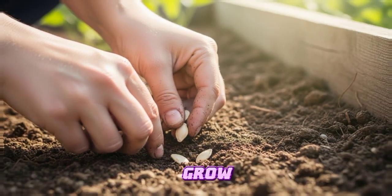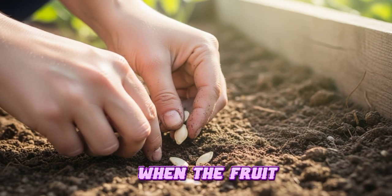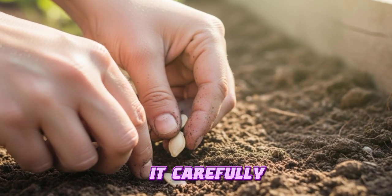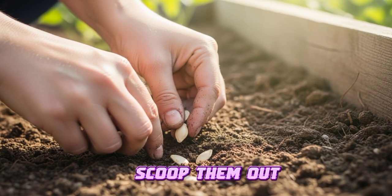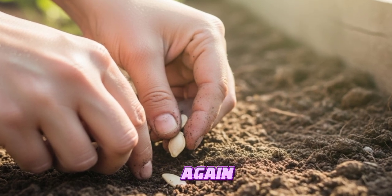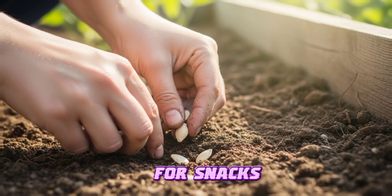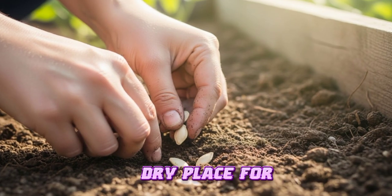As your pumpkins grow, you'll notice vines, leaves, and eventually flowers. When the fruit is ready, harvest it carefully. Inside, you'll find a treasure trove of seeds. Scoop them out, rinse them gently to remove any pulp, and lay them out to dry again. Once dry, you can roast some for snacks. Save some for planting next season, or store them in a cool, dry place for months.